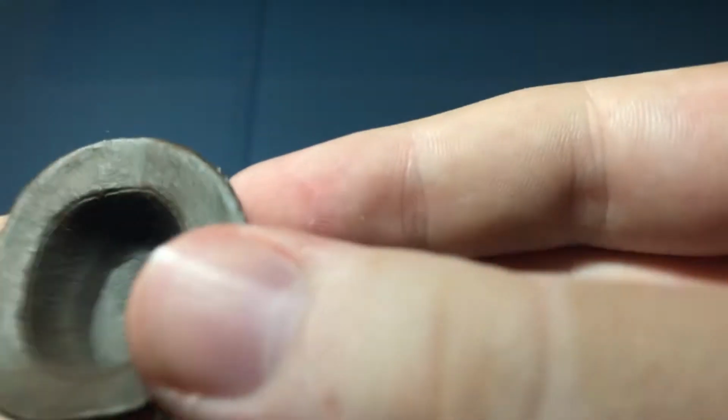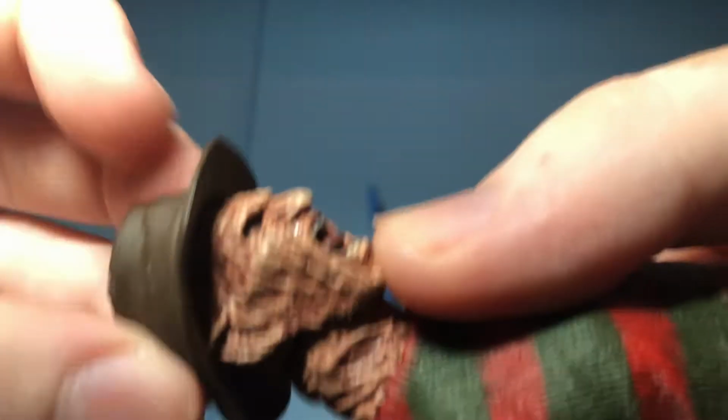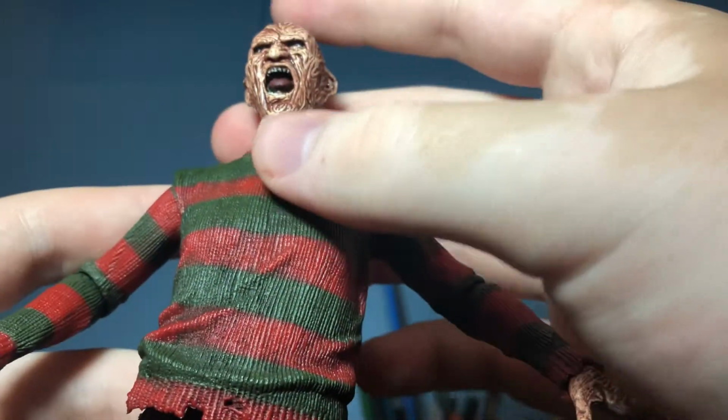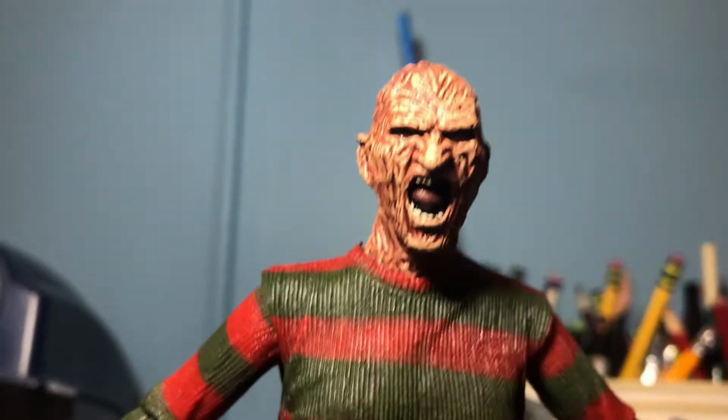So it comes with a brown hat, very nice and rubbery. It fits right on the head. It actually squeezes on. The harder you squeeze, the better it stays on. If you bend it side to side, it'll easily pop off. Doesn't matter which way you put it. So here we have Freddy right here. Tons of detail in the front. He does have trouble standing up sometimes if you are not careful. Obviously, you can see the top of the head.